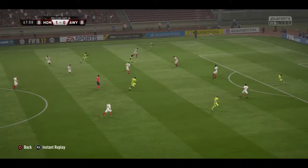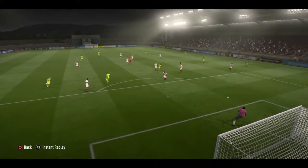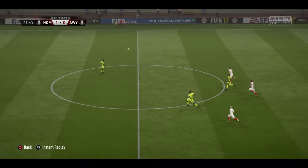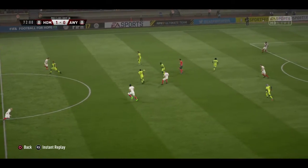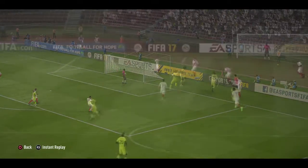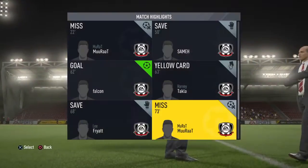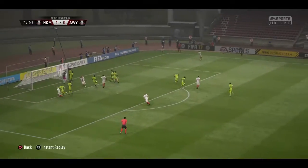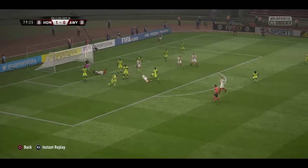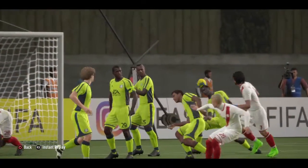Now they've got a chance in this part of the pitch. Shot! Oh, he's missed it, and that would have been the equaliser. Oh, what a... Played into the middle. They've coped with it well defensively. Messi! Well, you've got to compliment him for trying, but that's well off target.